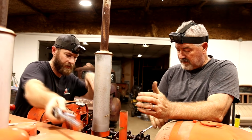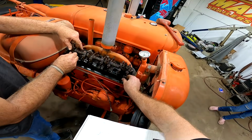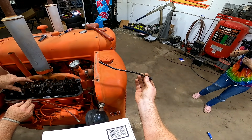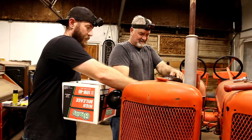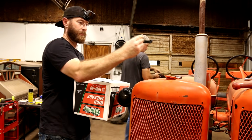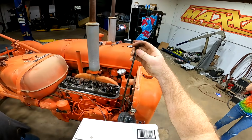I'm gonna go round up a box. We can try to put these in order. Wow, that's more than bent. That's bent in two spots. That one's got a little bend, maybe, a little bit. I think it would still run off of it, but I think most of these are just normal wear and tear.